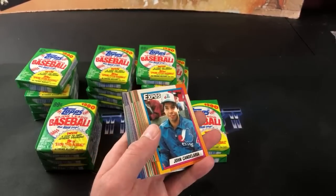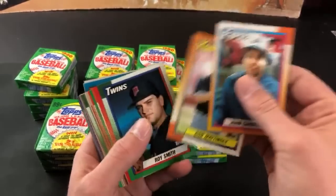Joe's Card Corral says, wow, talk about cards after dark. Yeah.